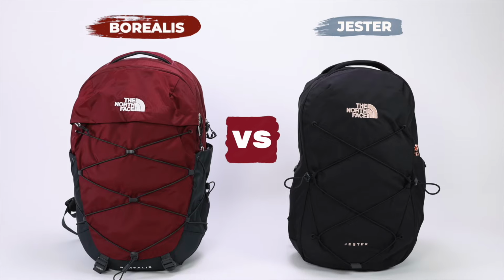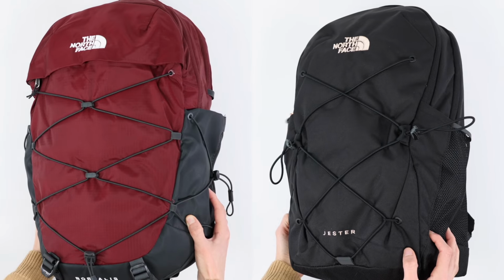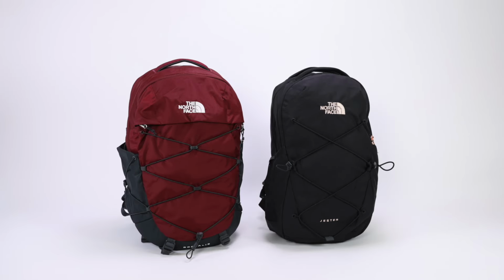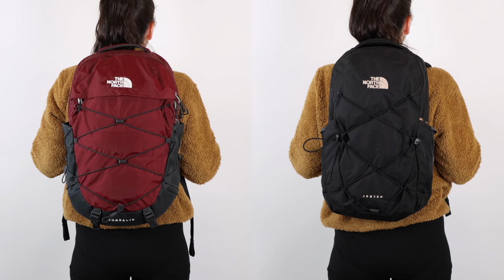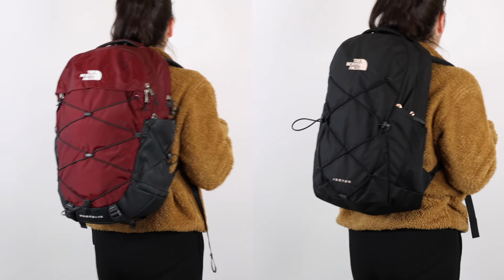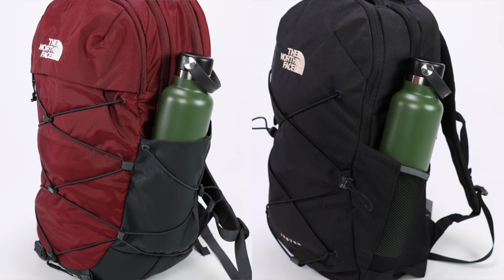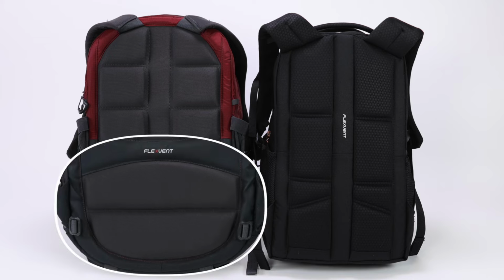The North Face Borealis versus the Jester. These backpacks are usually lumped together, and we think it's because they both have bungees. But if we use our imaginations and get rid of the bungee, it becomes much easier to see that they are very different backpacks. And in this video, we're going to show each one side by side and look at compartments and features so that you can see exactly what sets them apart.